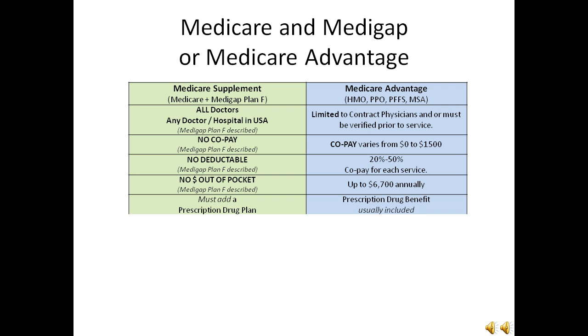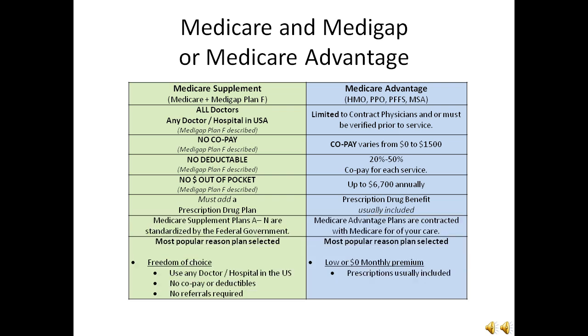Now, why would somebody get a Medigap plan? Well, the most popular reasons are freedom of choice. Use any doctor, any hospital in the United States. You don't have to worry about copays or deductibles, and you don't necessarily need a referral to use a specialist.